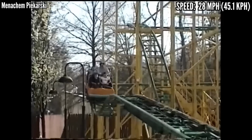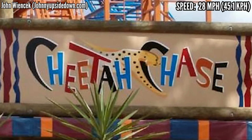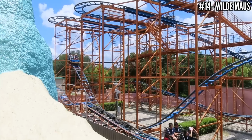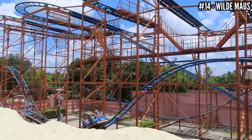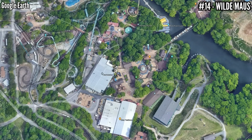After the 2003 season, this was packed up and shipped south, reopening at Busch Gardens Tampa as Cheetah Chase, later renamed Sand Serpent when the park opened Cheetah Hunt. This is where I rode it, and it's nothing special. Wild Mouse was replaced by the Curse of Dark Castle, now the home of Dark Coaster.